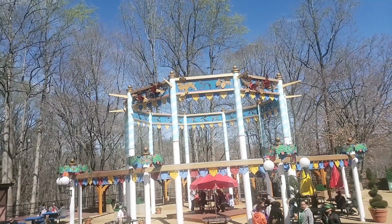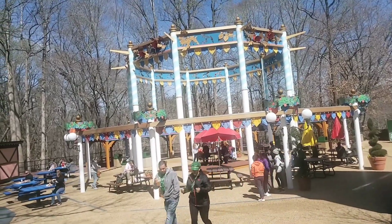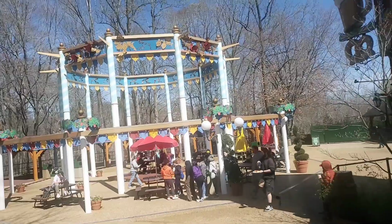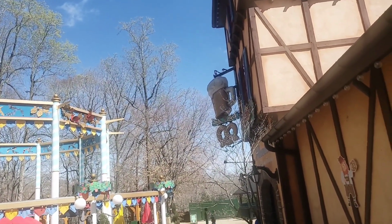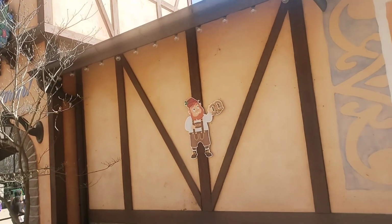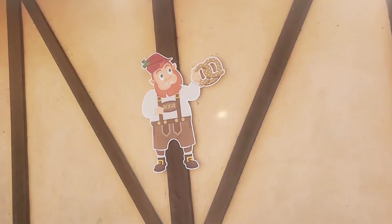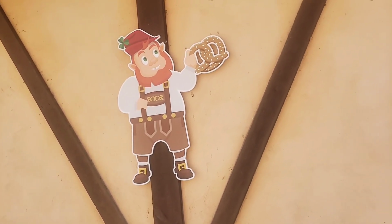They officially turned the former site of the Mock Tower into an eating area, added a few extra chairs with umbrellas. So it's nice to have more seats while you're outside of the beer and pretzel restaurant. And speaking of the beer and pretzel restaurant, as expected, here is our leprechaun, all dressed in his German vest with his pretzel, looking very happy and pleased to have a pretzel.